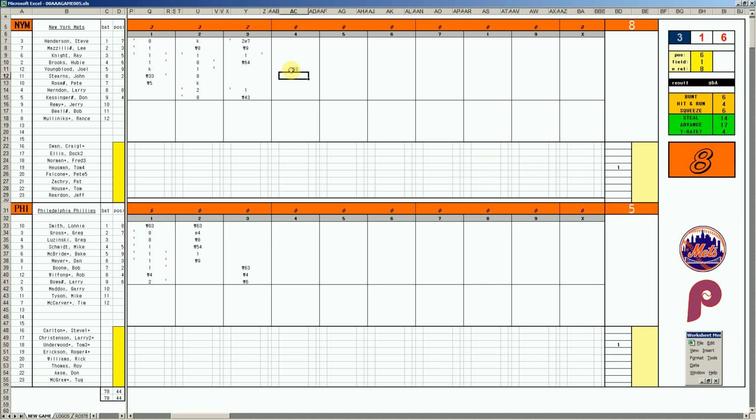John Stearns, 37, is a walk. Pete Rose, 56, hits a single off of the Underwood card. Runners on the corners for Larry Herndon. 48's a pop to first, and with 2 outs, Don Kessinger, 312. Let's take a look at the Don Kessinger card.